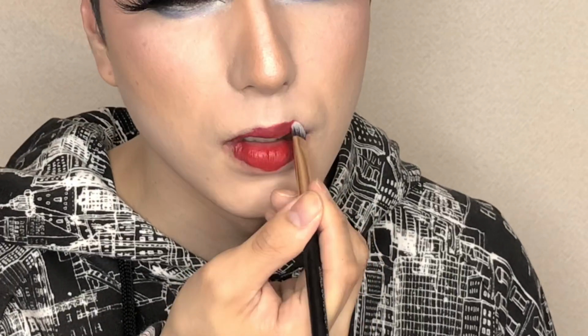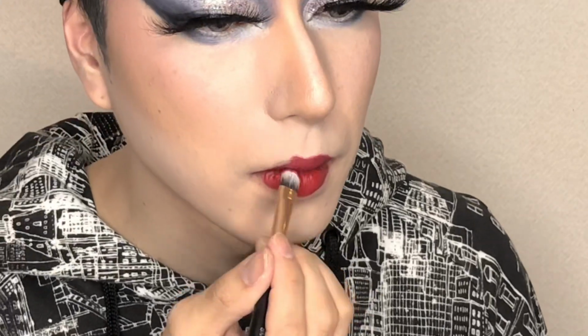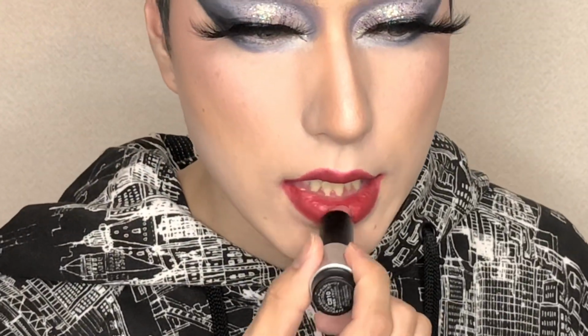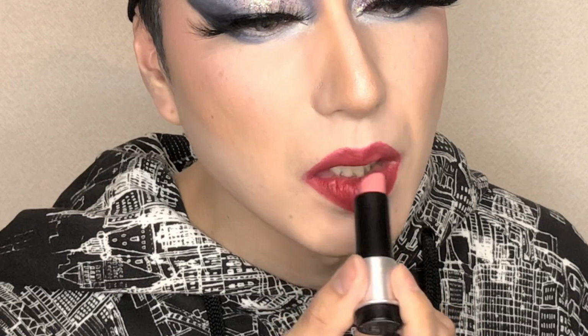I use MAC lipstick for my lip. The color is Hot Pepper. I'm going to add pink on the middle.